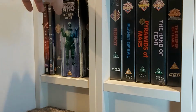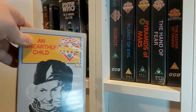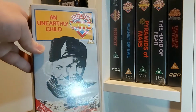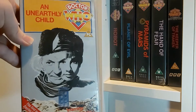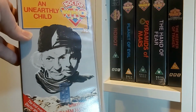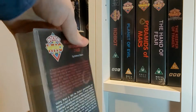So we're going to start off here with Doctor Who An Unearthly Child. I really like this cover artwork, actually. I really like the blending in of the first Doctor's and Susan's faces together, and then the TARDIS surrounded by some stones at the bottom there.